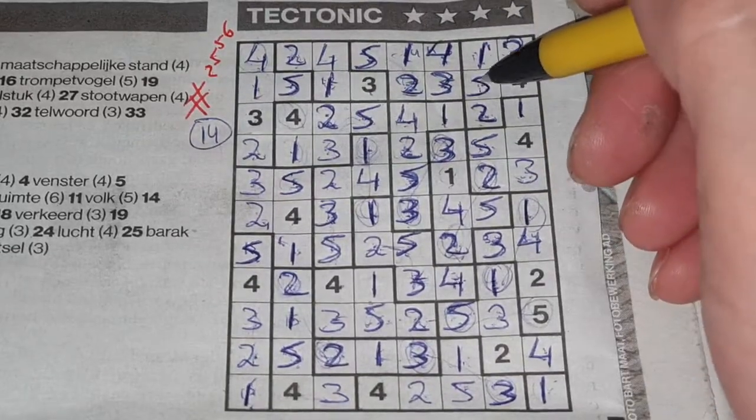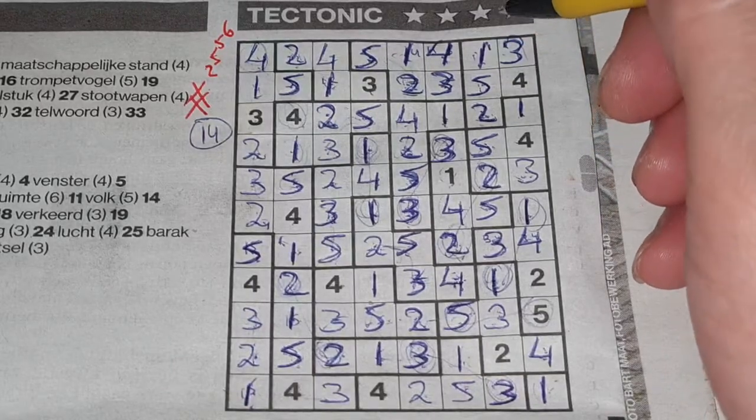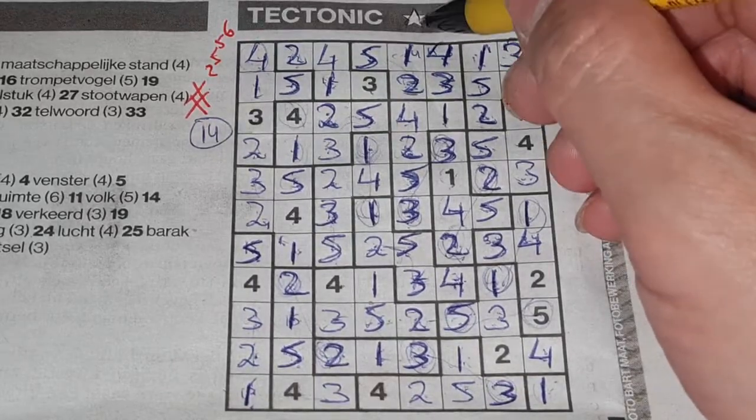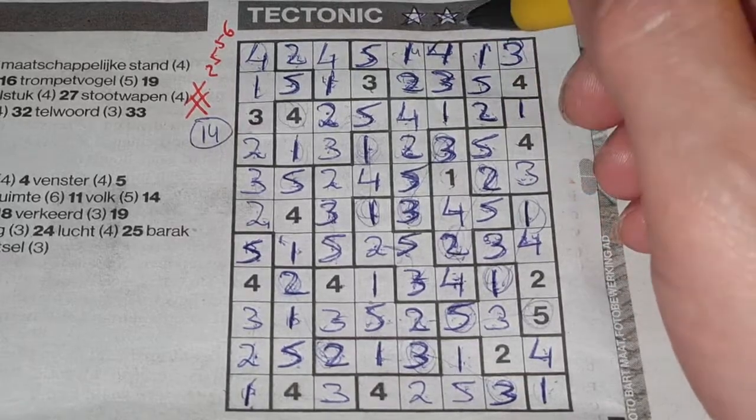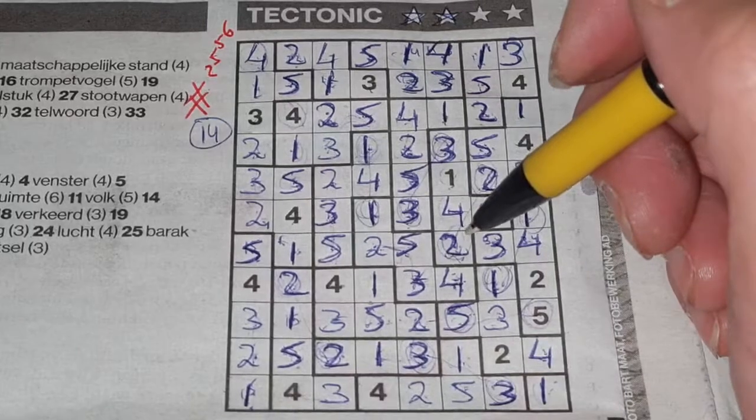Finished in 14 minutes. Alright, great Tectonic. Is this really a 4 stars? No, I'd rather give this a 2 stars. Or 1 star. But I like this one. Do you think so? Thumbs up.